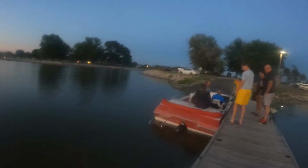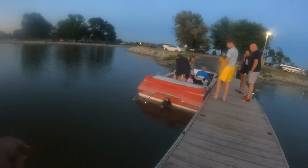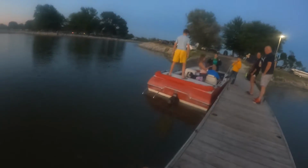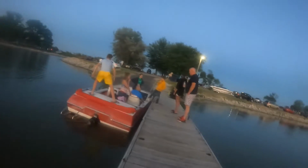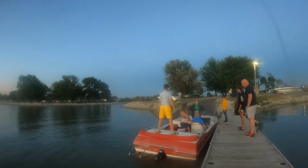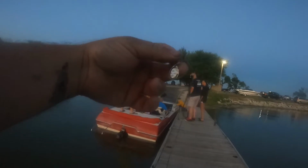Got it. All right, so this spot here that I'm throwing, it looks like we're pulling up stuff just about every throw. Ooh, that's on. But I can feel the magnet snagging rocks down there. Just waiting to take my magnet. There. Ooh, there we go. Take a look at this here, huh? We got ourselves a fish hook and what looks like a little necklace. Take a peek at that, you guys. Interesting.